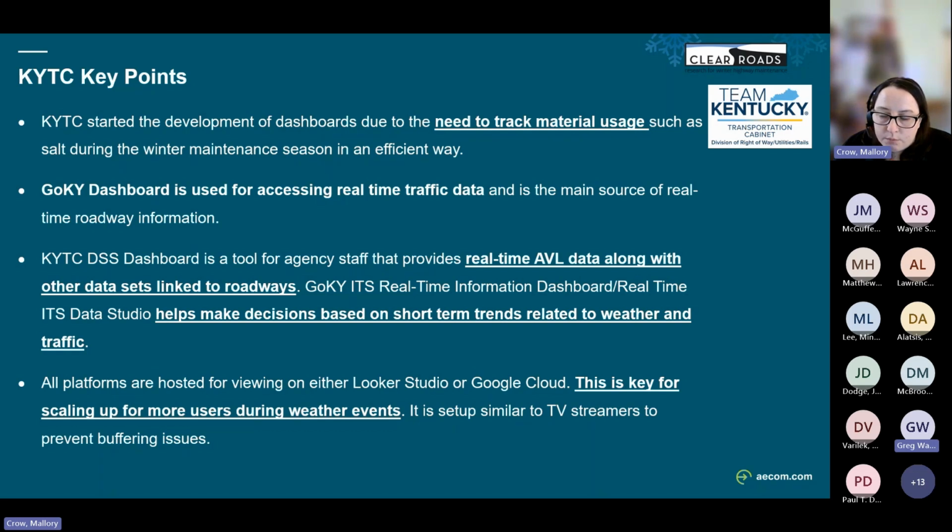And then another big key takeaway is really selecting the right platform. So all the platforms are hosted for them on Looker Studio or Google Cloud, which is key for them because they were seeing a lot of buffering and crashing before when it would snow and everyone would log in. So this has the ability to scale up and scale down as more users are added, similar to TV streaming applications.